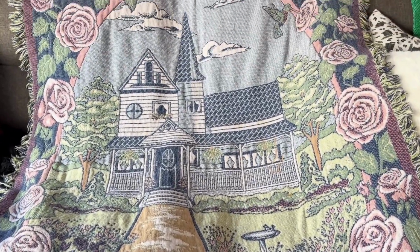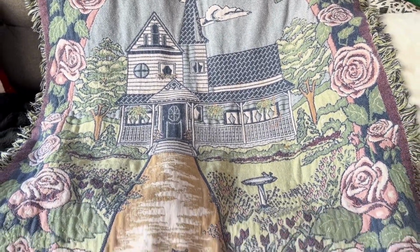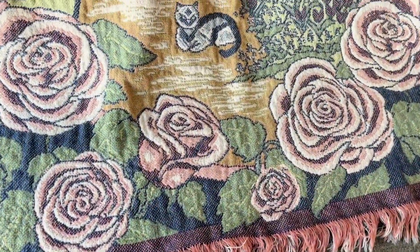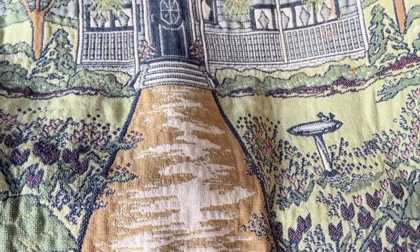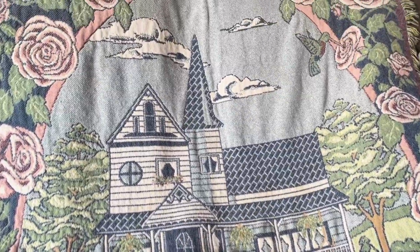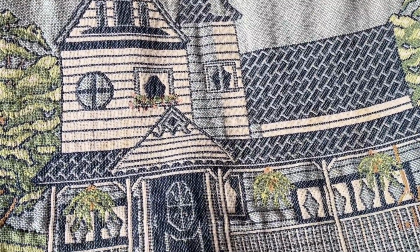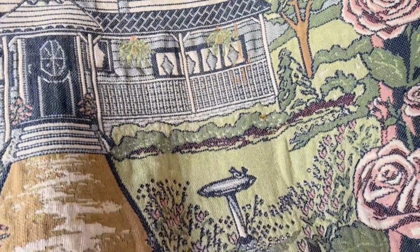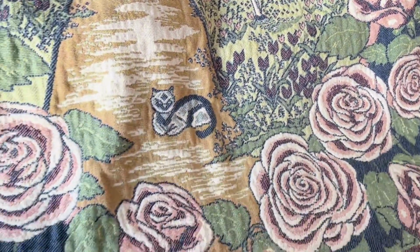And then this is the throw that I actually found at the Goodwill Bins, or tapestry, whatever you want to call it. I feel like this is just the most epic tapestry. It's almost in brand new condition. It's cottagecore at its finest. I just think the detail is amazing. The little house, the little kitty cat sitting on the sidewalk, and the hanging baskets. Look at the little hanging baskets. It's so perfect. It has so many details, like the little bird bath, the roses. I think it's just epic.